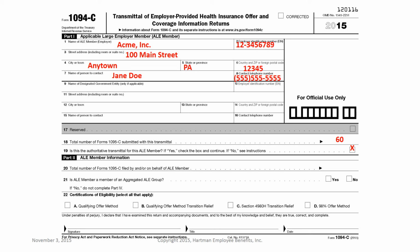Row 19, is this the authoritative transmittal for this ALE member? The answer is yes. Every employer with a tax ID and EIN number will be completing this reporting themselves. So even if you're part of an aggregated ALE group, a controlled group with common ownership, every employer within that group will have to do their own reporting based on their own EIN and their own employees. Each of those employers will be required to submit an authoritative transmittal. That's sort of their final transmittal.